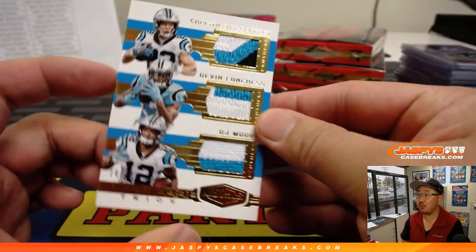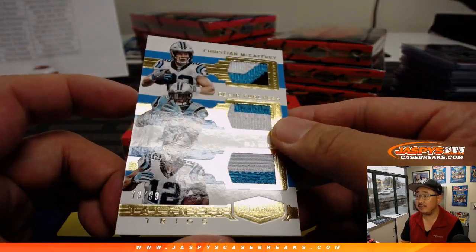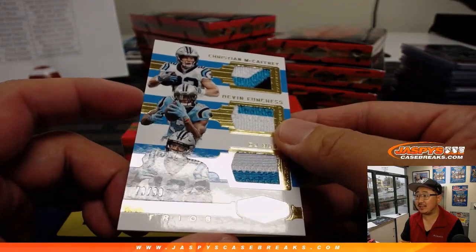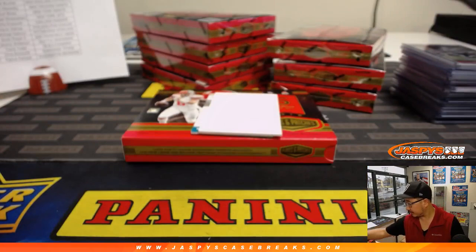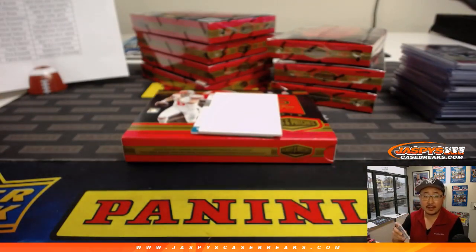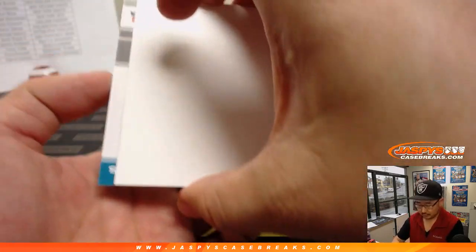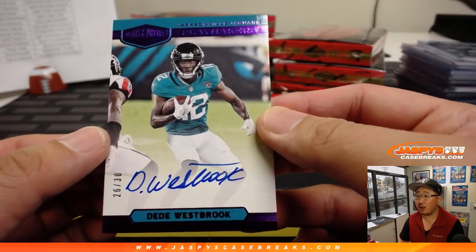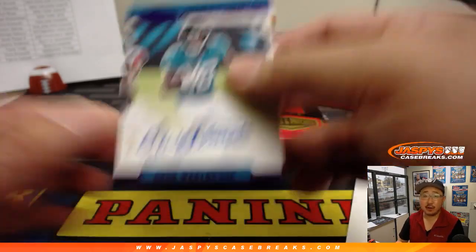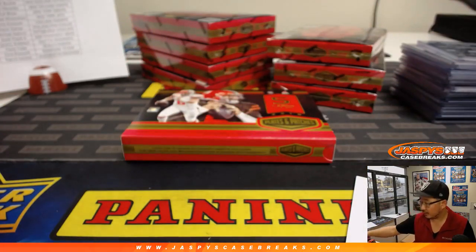McCaffrey, Funchess, Moore, triple relic, nice. 79 out of 99. Talented Trios is the insert set. I think that's a good move. And we've got Dede Westbrook on card auto, 26 out of 30 for the Jacksonville Jaguars. Mark Nation with the Jags.